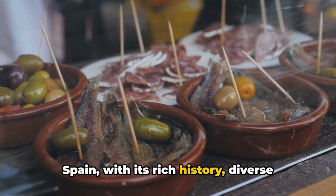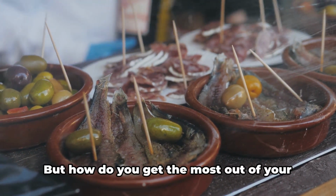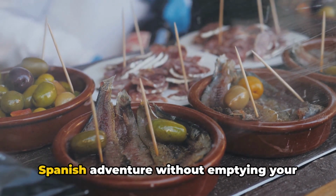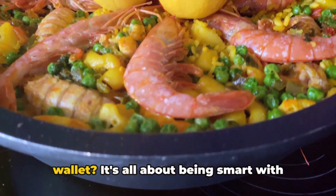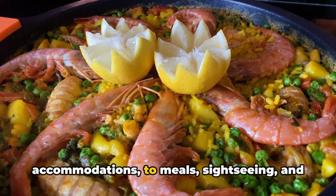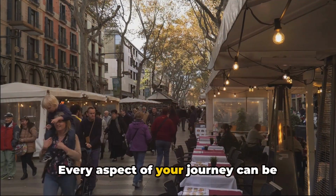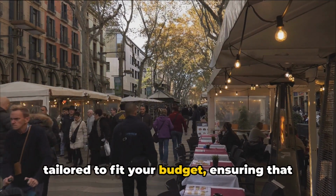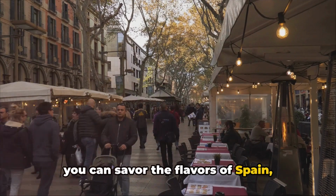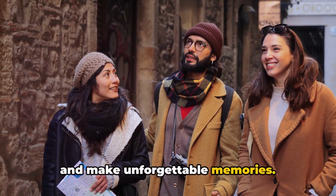Spain, with its rich history, diverse regions, and world-famous cuisine, is a must-visit destination. But how do you get the most out of your Spanish adventure without emptying your wallet? It's all about being smart with your choices, from flights and accommodations to meals, sightseeing, and even money management. Every aspect of your journey can be tailored to fit your budget, ensuring that you can savor the flavors of Spain, immerse yourself in its vibrant culture, and make unforgettable memories.